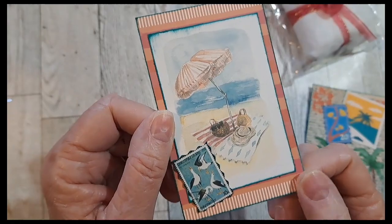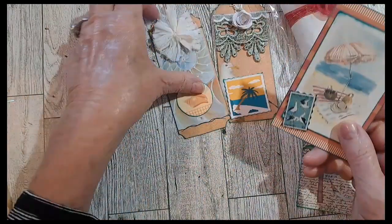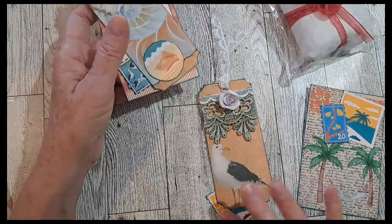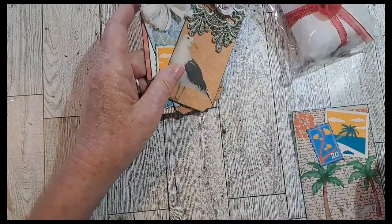I love the beach. I love Lake Michigan. The grandkids and my daughters and family went to Lake Michigan one of the days. Just so many fun things.